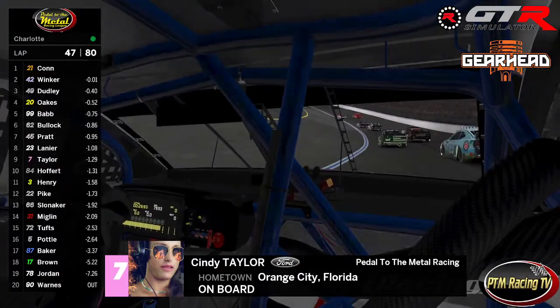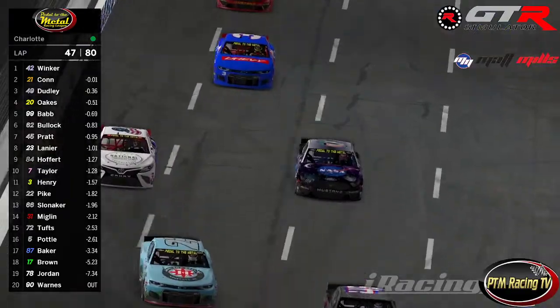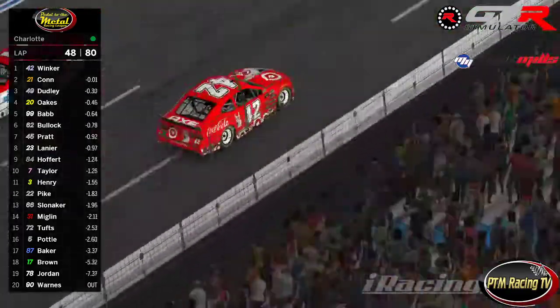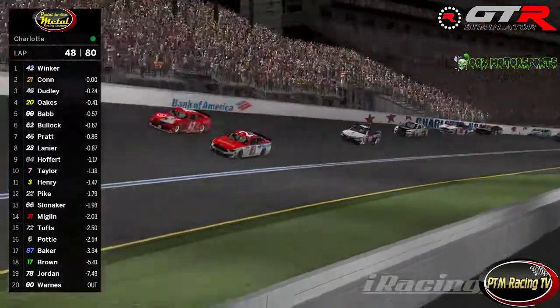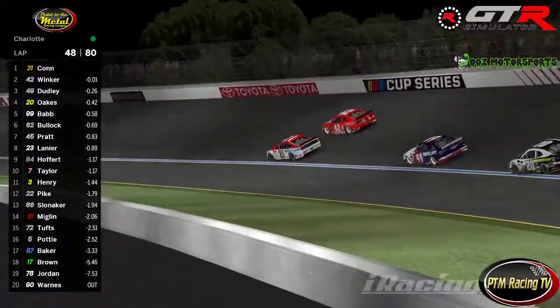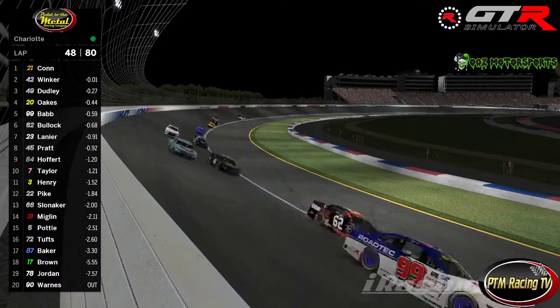Now I'll tell you one thing right now, Kahn and Winker, they are still back and forth right now for that race. They're still side by side going at it. How long can they keep this going? Only time will tell. All I know is this could be anybody's guess. This is an absolute fight and a half here.